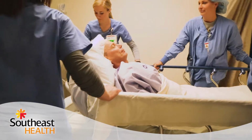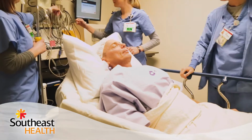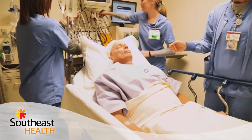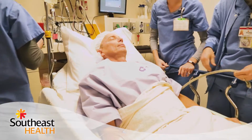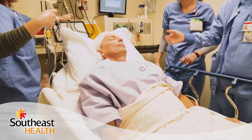Once you come out of our operating room and are brought back to our post-anesthesia care unit, you'll be connected to monitors to allow nurses to have a constant eye on your vitals. According to your pain level, they'll also give you pain medications at this time.